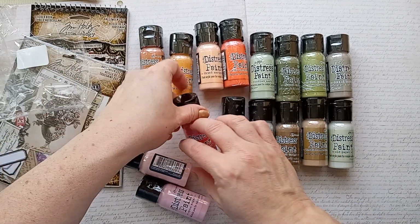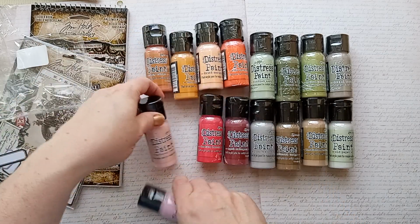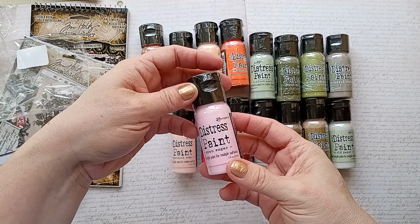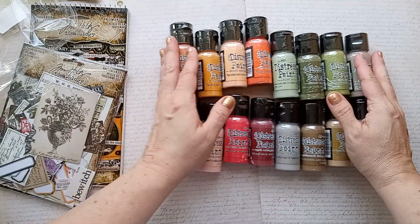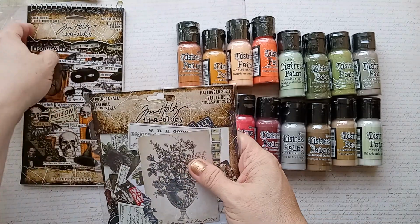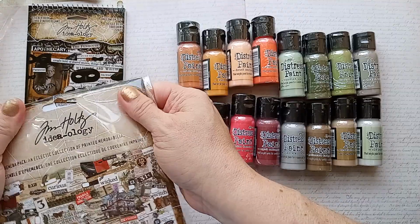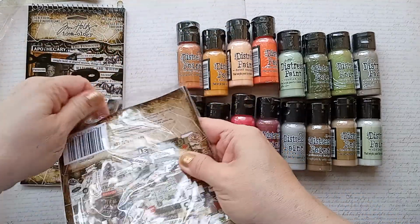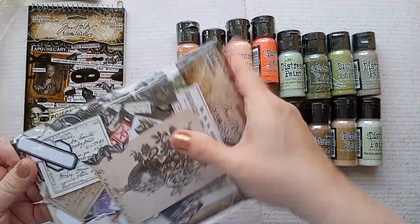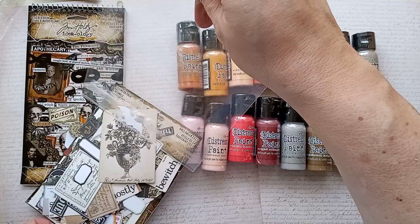Festive berries. Tattered rose. And spun sugar. I'm gonna have so much fun. I cannot wait. I've been doing more painting lately. Not as much as I want to, but trying to expand my skill set. Sketching, things like that.